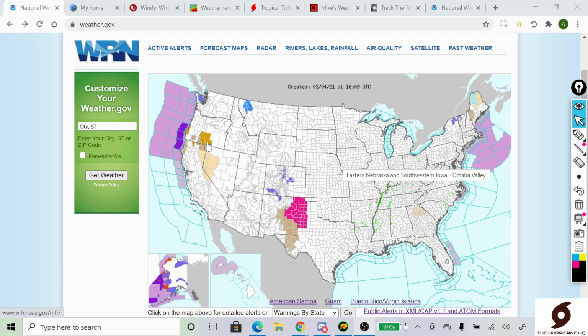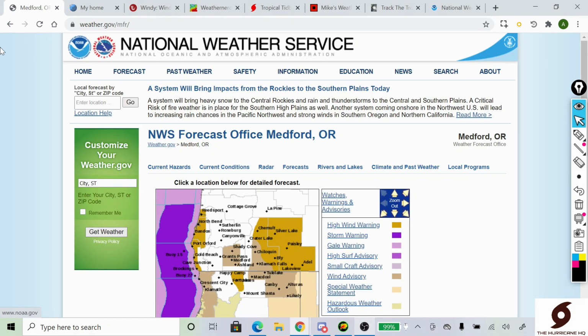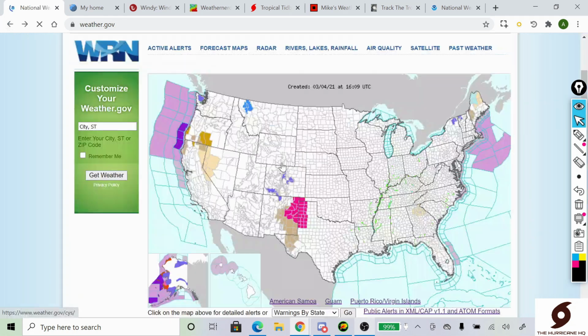Also, we still have a few more high wind warnings in effect for parts of Oregon, as you can see here, and those extend into northern California. Over there we do have some high wind warnings, and we also have some flood warnings, or river flood warnings, in effect for parts of the central eastern U.S.